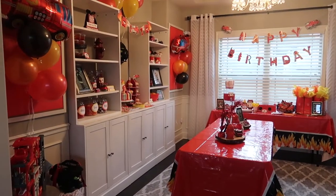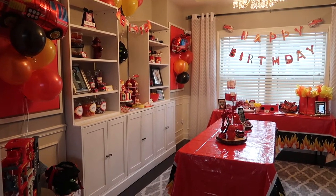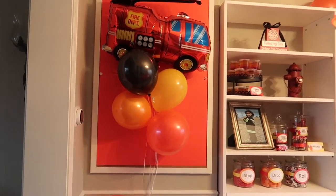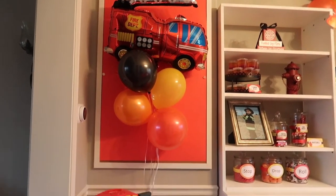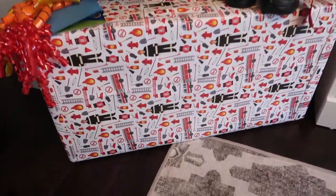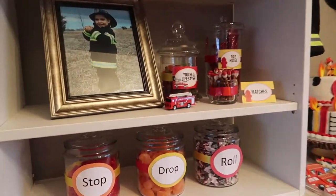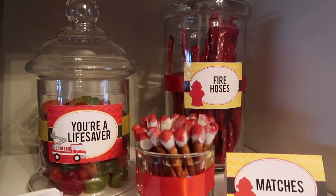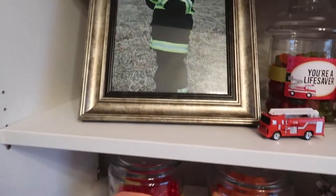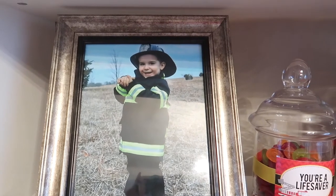Hey everyone, this is the next day. I'm so excited with how the room turned out. I'm gonna do a little quick walk around before the party starts. Some cute little balloons set up here on their tack board, and their little gift station here. Cute little firefighter. And then we have a little candy display here. And then my little guy, such a big boy. Just love that picture.